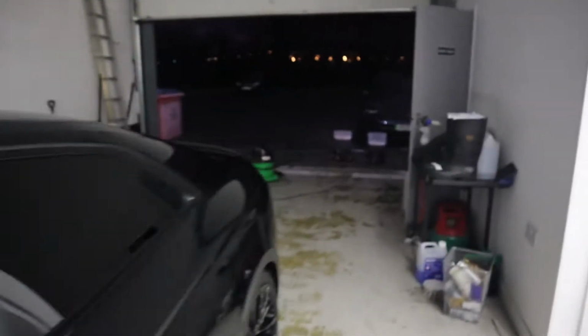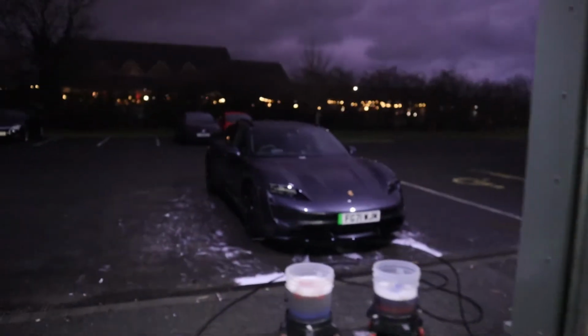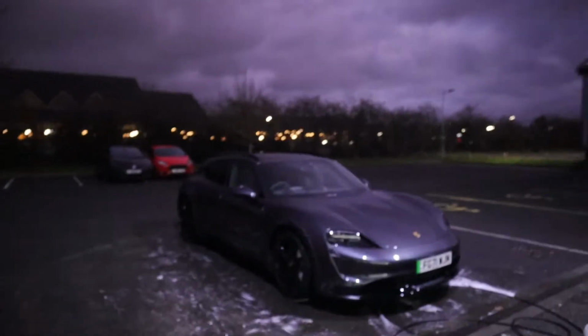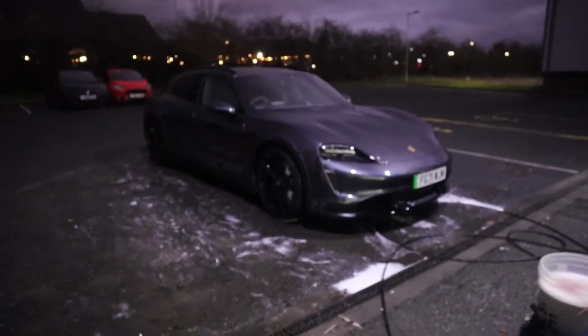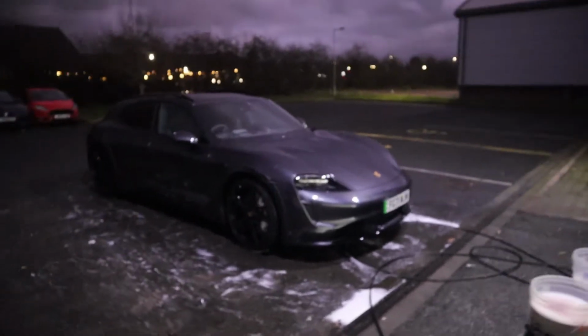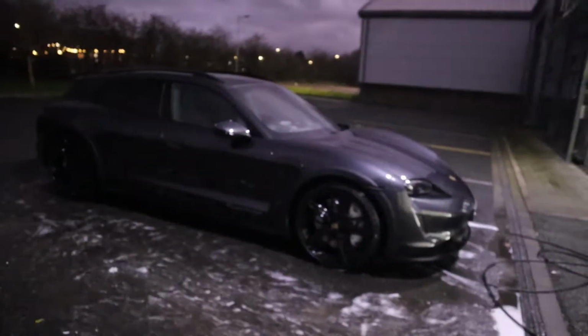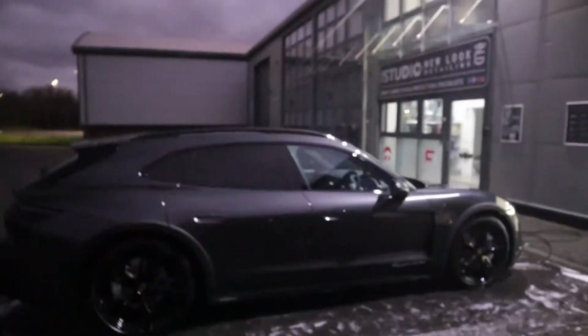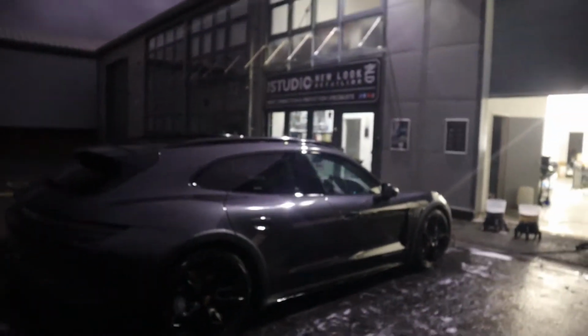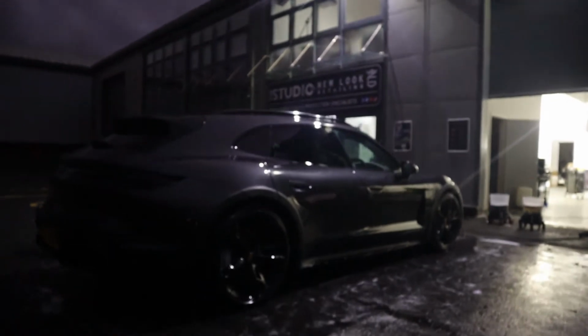And finally, other than the RS5, familiar car here on the channel is the Porsche Taycan Turbo Cross Turismo. So the owner of this car is set up with our monthly direct debit scheme, so he can bring this to us as many times as he wants each month, because he's already paid for that. But yeah, what a stunning car, and especially after our Ceramic Pro package, it's a lot easier to clean now.